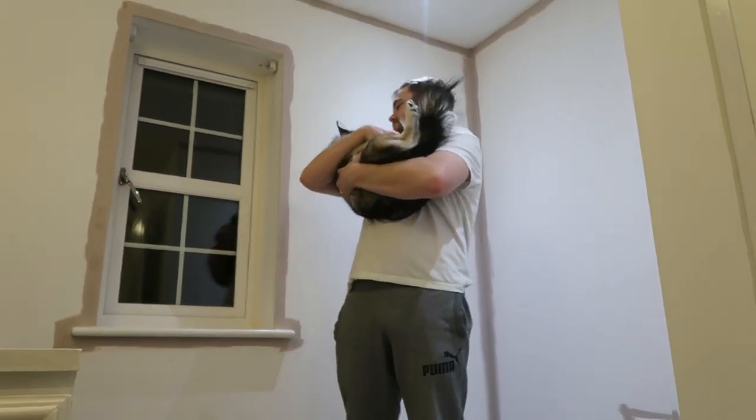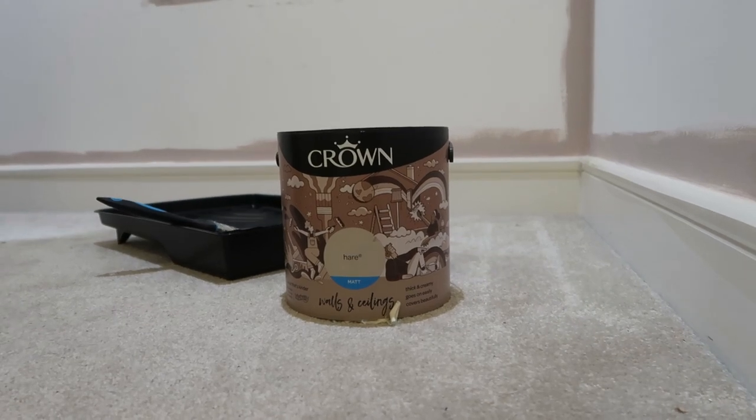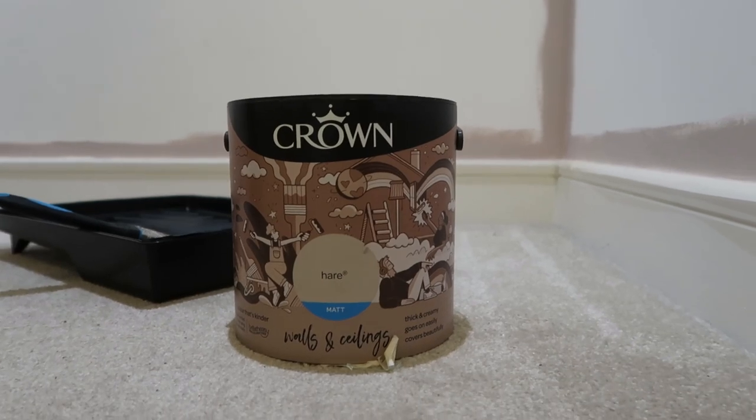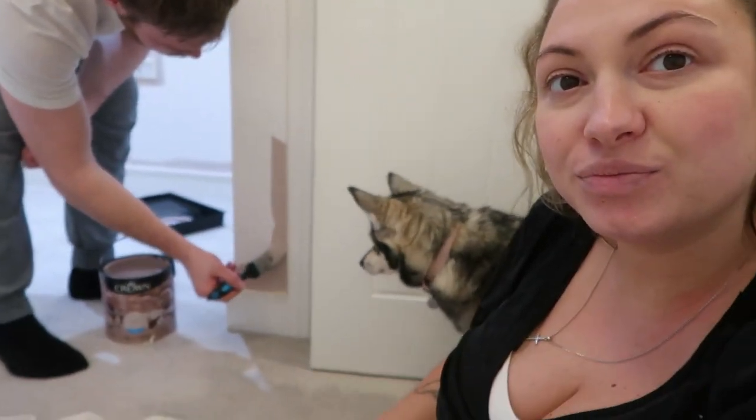Just realised, I don't think I said which paint we went with. We went with Hair by Crown, which is meant to be a dupe for the Lick brand paint, Soho House Taupe 3. It's like a taupey neutral with a slight bit of pink in it. Don't even know if you can tell on camera.